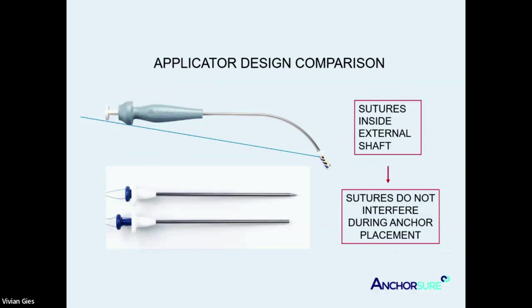Speaking of which, she mentioned the kit comes with 2 anchors. But I always have my OR staff keep, you can buy separate anchors, so you could open them as needed. So if for some reason something happens, you need another anchor, I always have one available as a backup. I'm always a big fan of backups because things happen, something gets dropped on the floor or whatever. So you can get those separately.